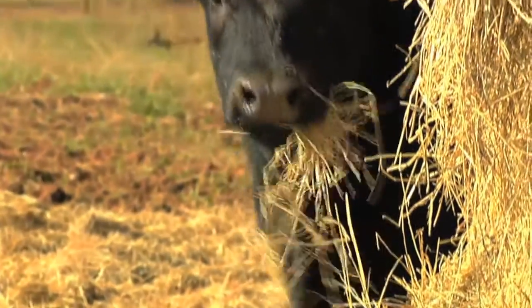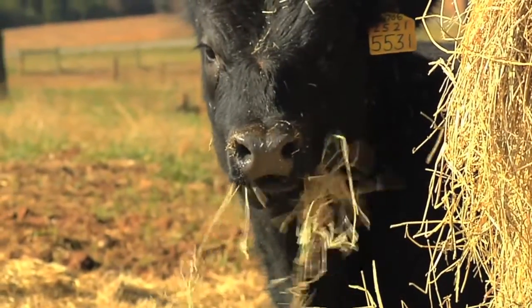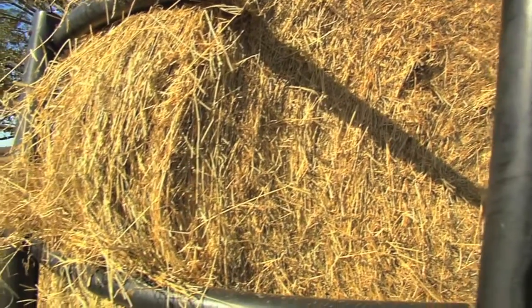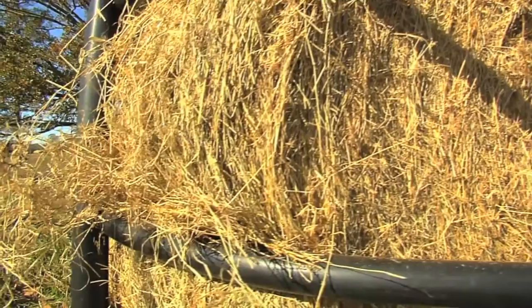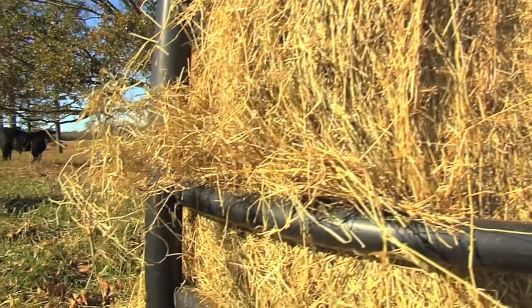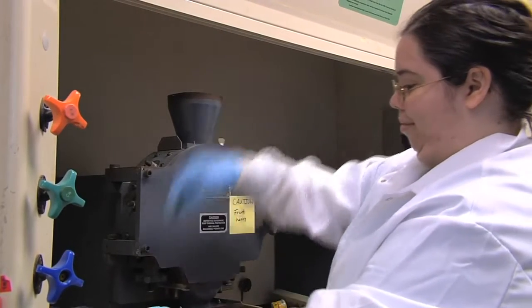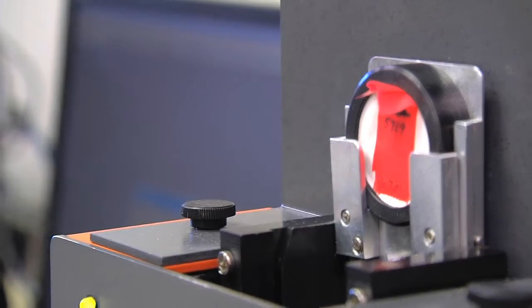And for ruminants, what we're typically looking at is the amount of fiber digestibility. How much of that fiber that's in that crop is actually able to be broken down and made into energy for the animal. The staff at this lab work very hard for Georgia producers, and the equipment that is used is an asset to Georgia agriculture.